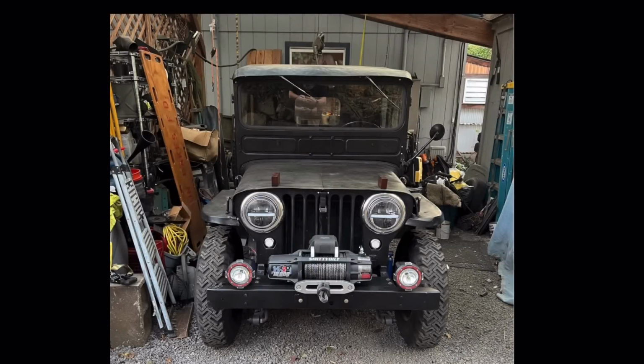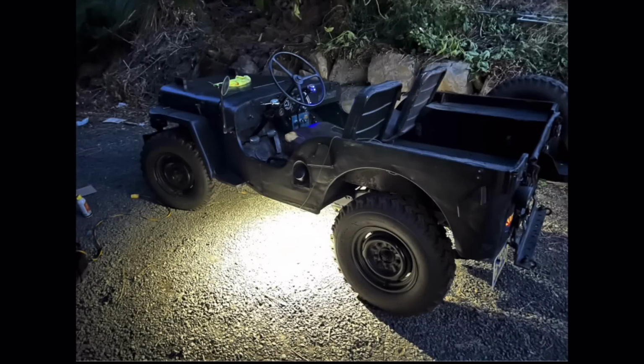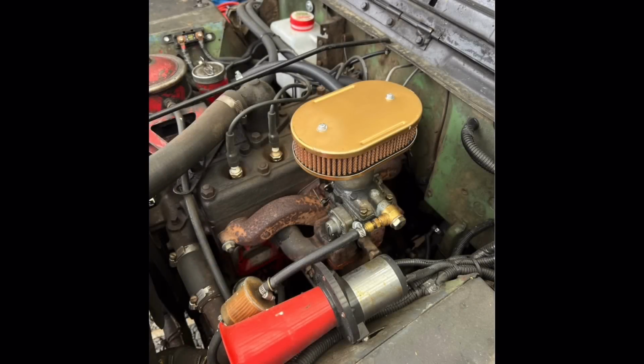The body and floor pans are pretty much solid, but there is some rust on the side panels and the original toolbox. It does have a minor oil leak and will leave a few drops on the ground after driving, but nothing major. The seller is asking for a reasonable $8,000 or best offer, and it will come with a clean title.